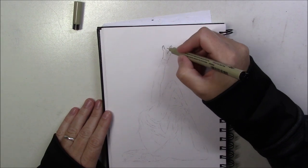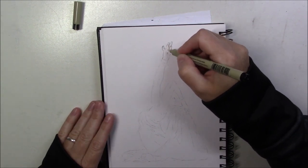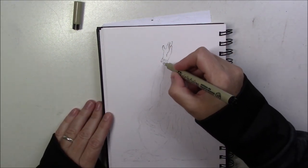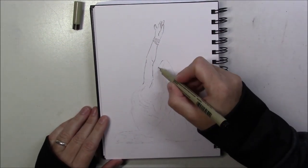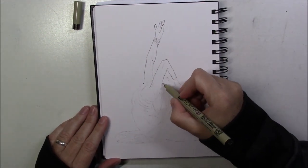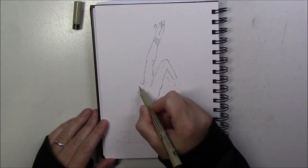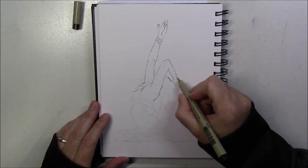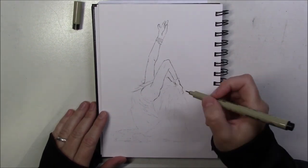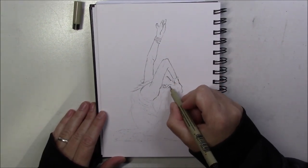Today the prompt is Angular. This prompt was a little bit tricky too, and I was first thinking about buildings or square things, and then I thought about yoga, and I looked up a few yoga poses, and I thought that would be perfect. So that's what I chose for today's challenge.